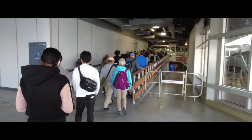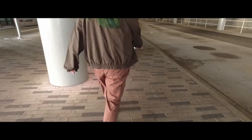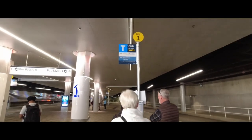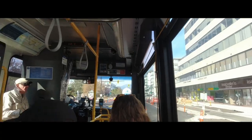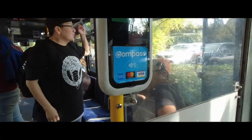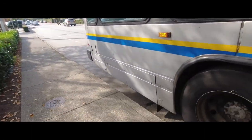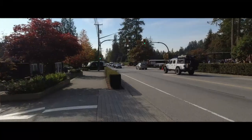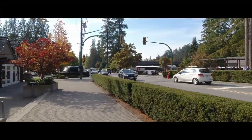That Seabus was almost full. Yeah, Seabus. So we're going to take the bus 236 to Cruise Mountain on our way to the suspension bridge. Cruise Mountain, there you go. Okay, we're here at the Capilano Suspension Bridge, one of the main tourist sites in Vancouver. We took the bus up here from downtown.